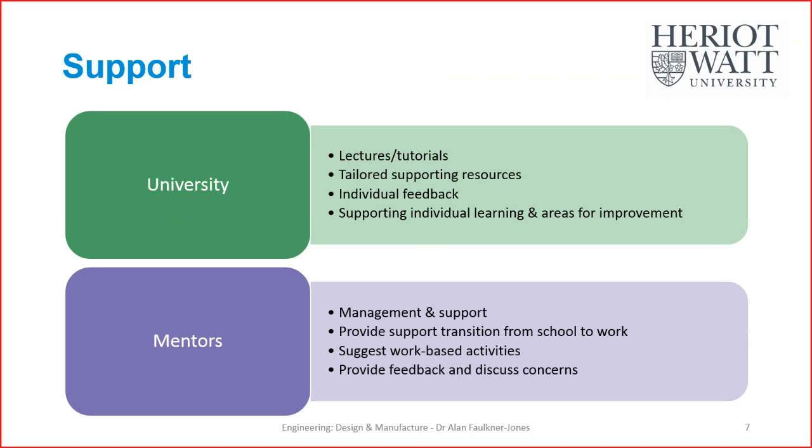Obviously, as I said, all of the pieces of work that they're submitting as evidence are completely individual, therefore the feedback is also completely individual. And we support them with their individual learning and areas for improvement, which is based on the GA framework. We can identify the gaps and things which they haven't necessarily been able to tick off in the workplace, and we can set simulated exercises either in the university or in the workplace for them to do, or just now, of course, simulated activities that they can do in isolation in some cases.